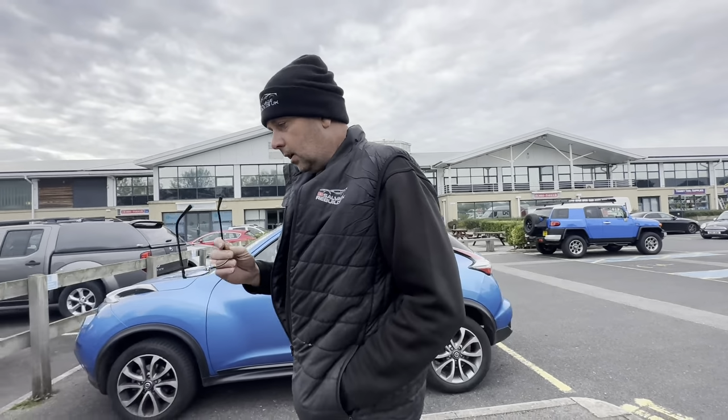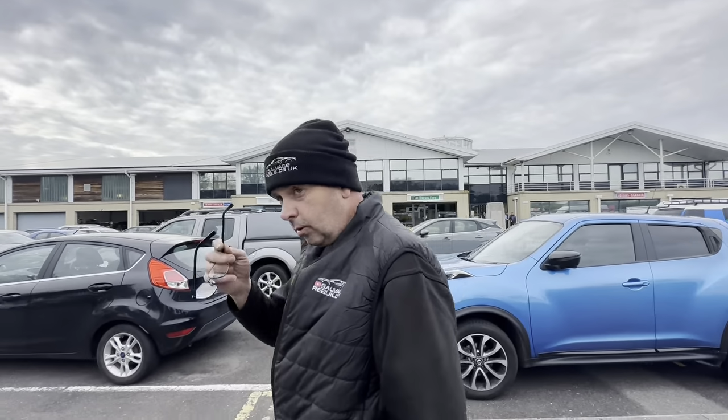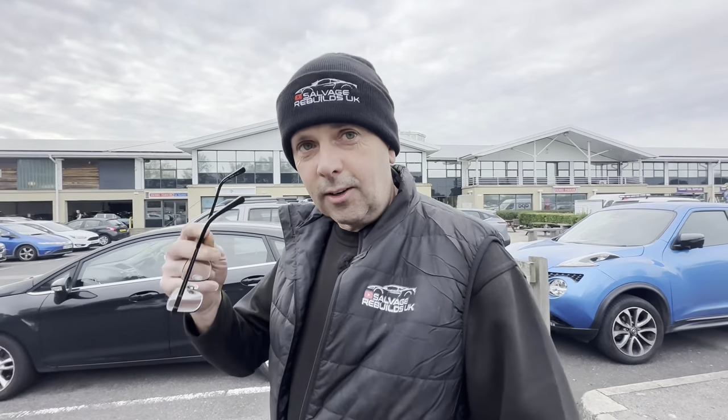Got a new container, ain't you? Plenty of room. Got plenty of storage. Good time to mention the hat, because it is cold today and I've got my new woolly hat on.